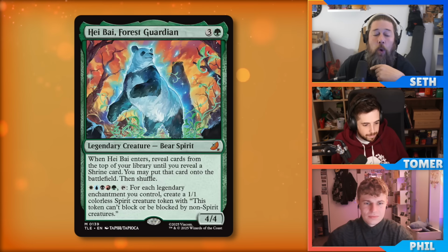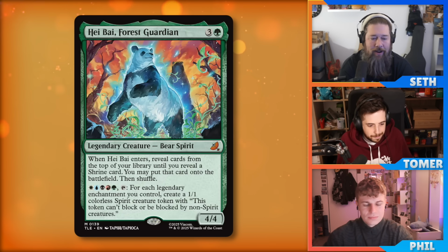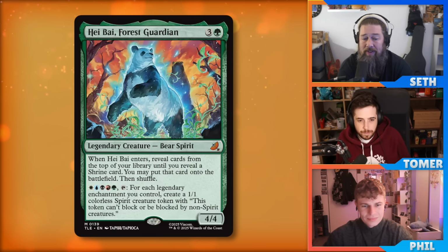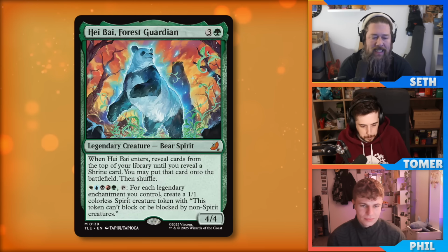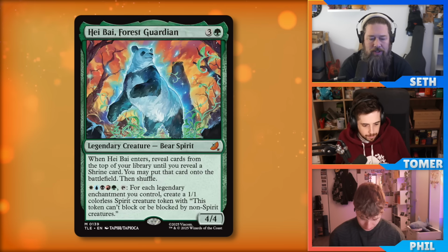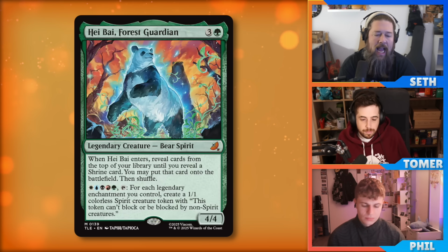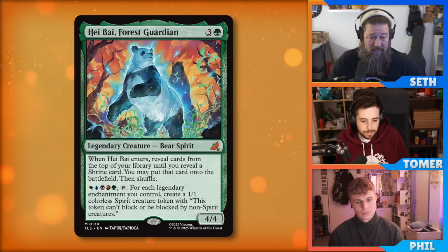All right, let's move on to the next one, and this is maybe my personal favorite from the set, definitely on the list, and that's Hei Bai, Forest Guardian. So Hei Bai, it's a 4-mana 4/4 bear spirit. It says, when it enters, reveal cards on the top of your library until you reveal a shrine card. You can put that card on the battlefield and then shuffle. And then you can pay Waterbend and tap it. And for each legendary enchantment you control, you create a 1/1 colorless spirit creature token with this token can't block or be blocked by a non-spirit creature. So the token's not super exciting. They're kind of, I guess they're good on offense, not very good on defense.